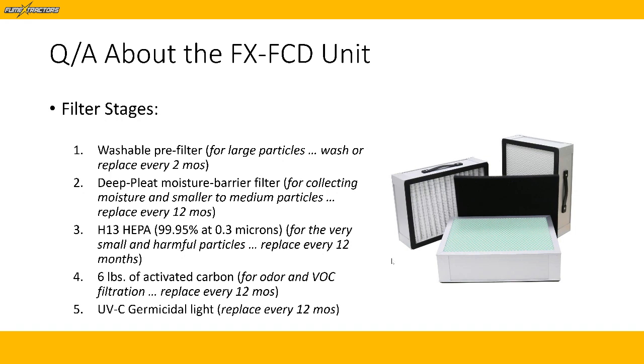We selected, of course, the H13 HEPA filter that's 99.95% efficient at 0.3 microns. It's much more efficient at larger micron sizes, and smaller micron sizes, of course.